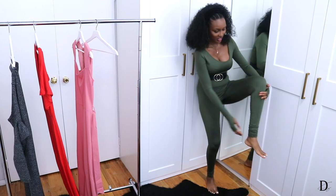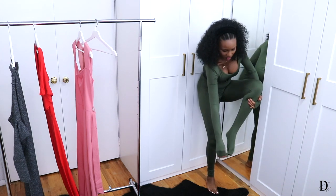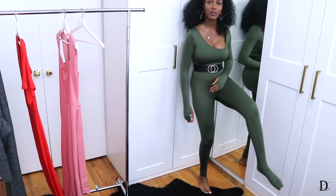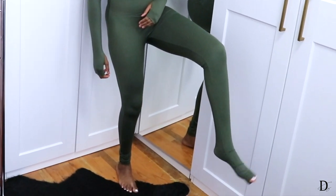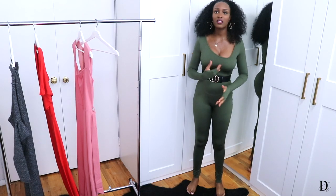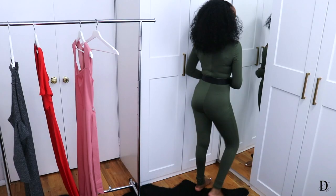I'ma show it to you. There is so much bunch up down here. Let me just really show you what it's looking like, okay? I can literally put it over my whole entire foot. Definitely for my girls who are over 6 feet tall, this is a good look for you. Here is how the back looks.